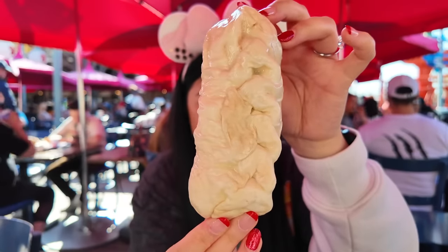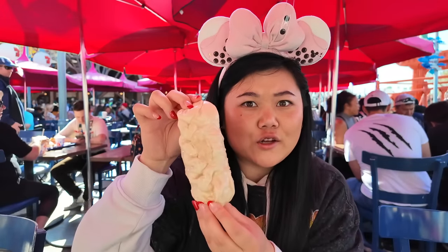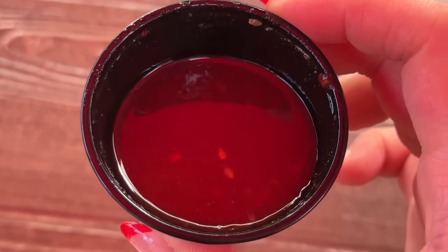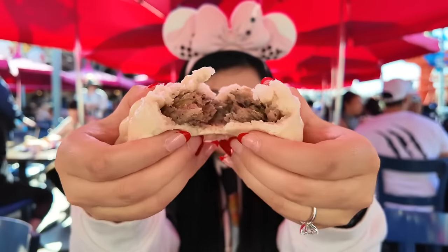I'm hoping it's just as good as the one in Tokyo Disney, although it is much more expensive in the US Disneyland. It has those signature Gyoza folds, and this one is a lot smaller than the one in Tokyo Disney. The one in Tokyo Disney is quite long. I want to say it's maybe like that long. This one is also different because it comes with a dipping sauce on the side. Let's go ahead and break this apart.